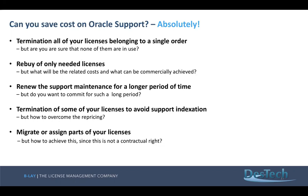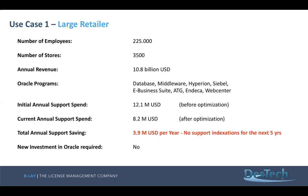Now, to tell you about how we've been doing that for some other customers, let me talk to you about two specific use cases that we've recently accomplished with two of our customers. One of the customers is a large retailer organization based here in Europe. They have a total of 225,000 employees. They have 3,500 stores across the whole of Europe and also the US and North America, I should say. And they have an annual revenue of $10.8 billion.